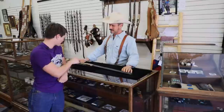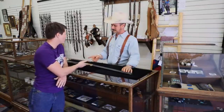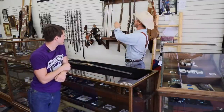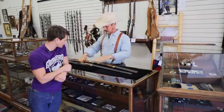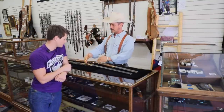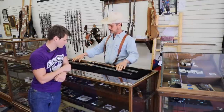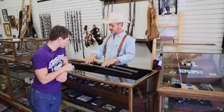Exactly. That's a Henry rifle. Pops, that looks just like a Yellow Boy. You know, that's a good point. This is something that you should learn right here. This is one of our Yellow Boys. That's a Henry. They do look very similar because of the brass frames. And really, the Yellow Boy was just an improved version of the Henry, but the Henry came out first. It was the predecessor. It came out in about 1860.